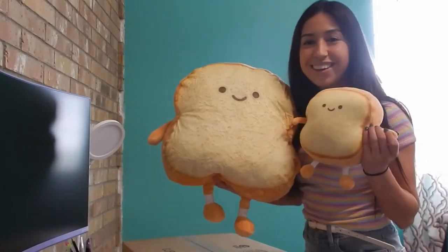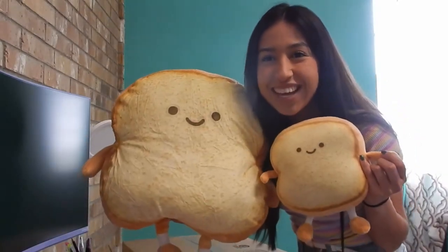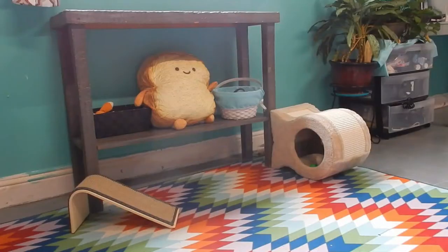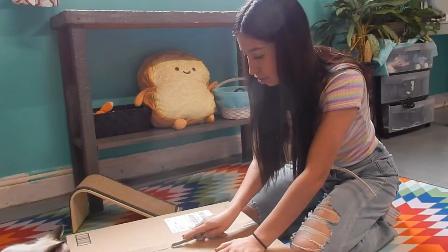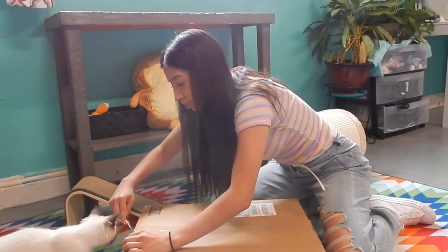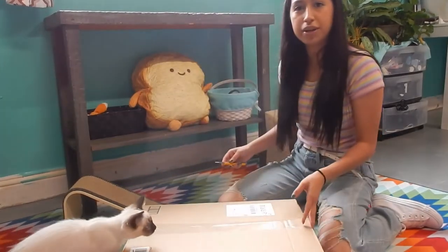Buddy. Now I have two of them. I have one for my desk and one for my chair. All right, guys, it's time to unbox my Whack'em. I'm trying to be careful. I don't want to. My cat's going to help me open it.